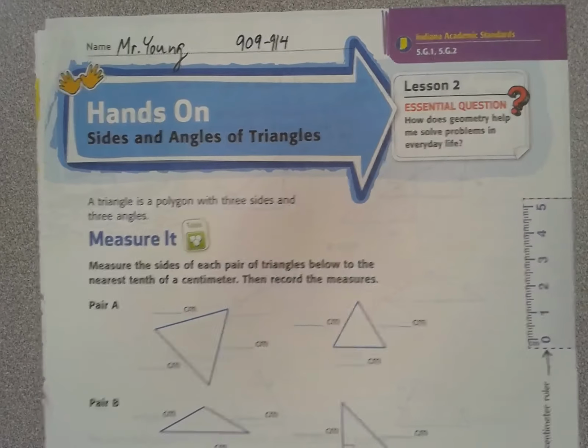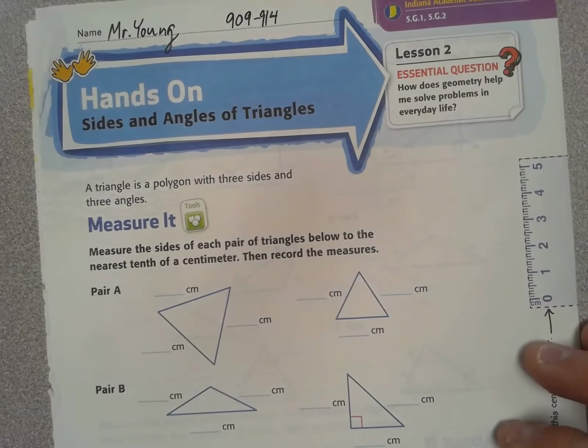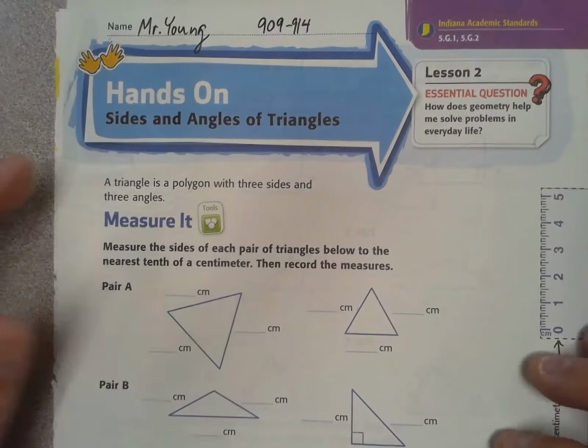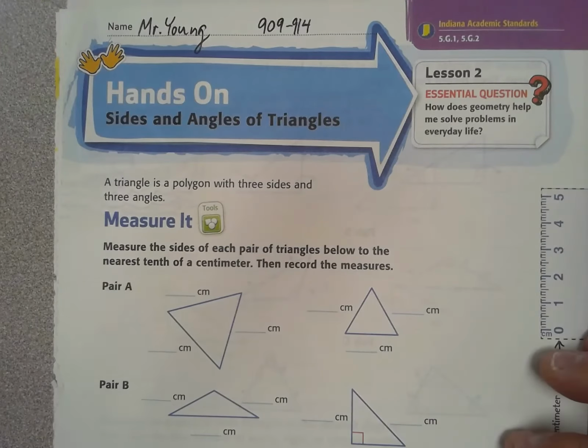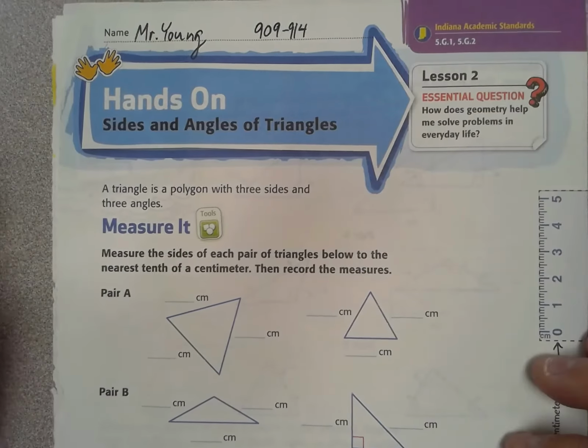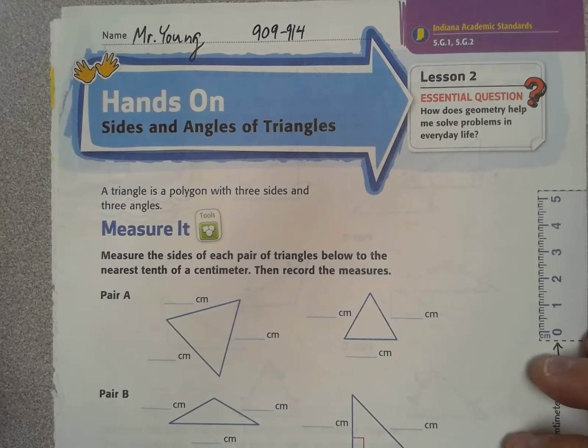All right, so today a triangle is a polygon with 3 sides and 3 angles. Now I'll give points to any house right here. If you can tell me, what is it called? A triangle that has 3 equal sides and 3 equal angles. All right, Ravenclaw. I'll give you some points here. I need to mark that down somewhere. I'm working on the back one of these right here. Ravenclaw, 100.